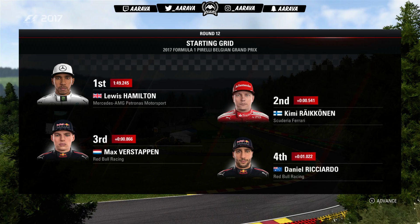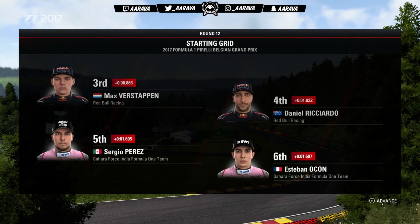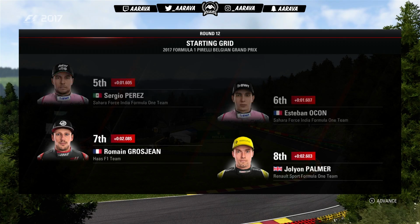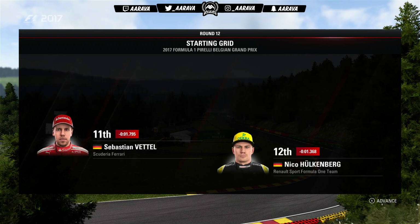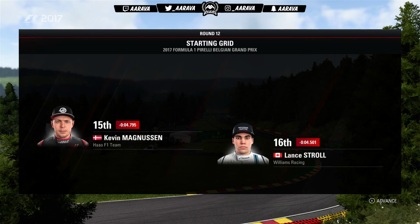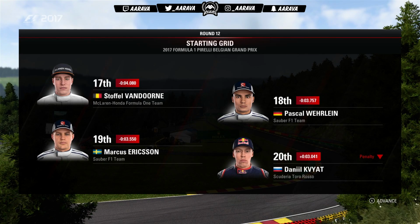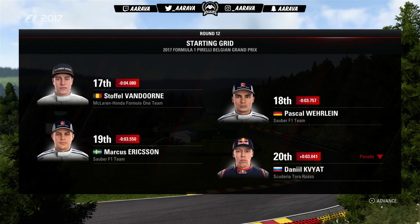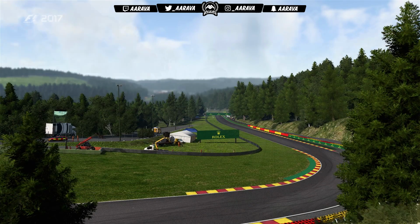Looking down the rest of the grid, we have Verstappen, Ricciardo, Sergio Perez, and Ocon, Grosjean, Palmer, Massa, and Fernando Alonso, Vettel, Hülkenberg, Carlos Sainz, and a Mercedes, Magnussen, Stroll, Stoffel Vandoorne, and Pascal Wehrlein. Ericsson and Daniel Kvyat completes the grid.